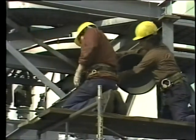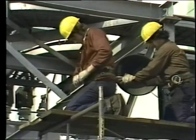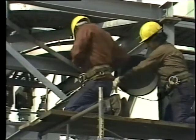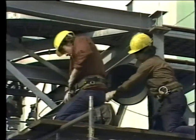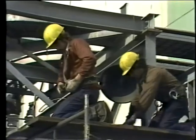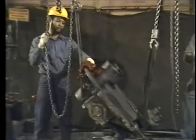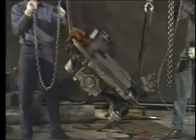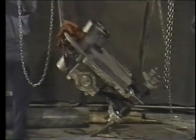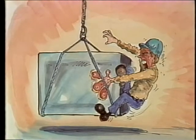When you're working overhead, lifelines are a good idea too. They can save your life if you slip and fall. But protective equipment isn't all there is to safety. Good practices are just as important. Handling hooks and tensioning slings has to be done right to be safe. The main thing is to keep your hands and fingers away from pinch points. It's really a matter of paying attention to what you're doing and where your fingers are.